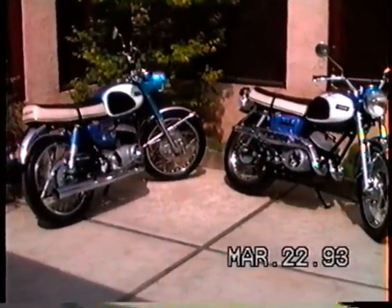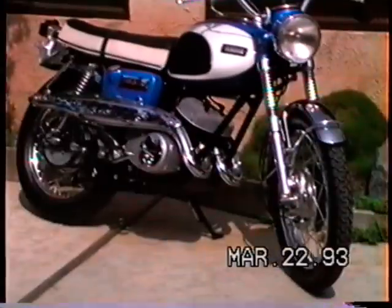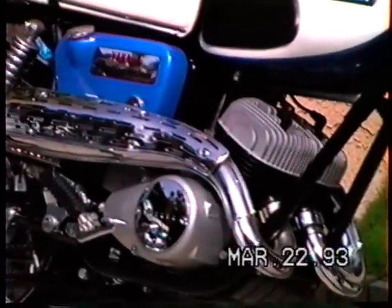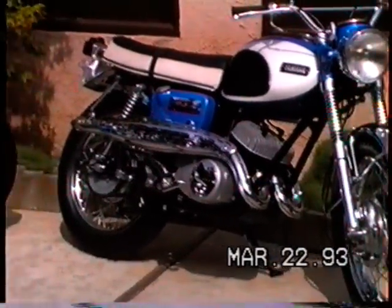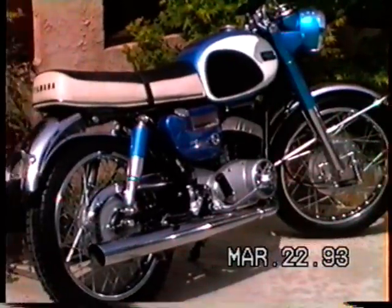Is the other side of the same two bikes. Big Bear. And the Catalina.